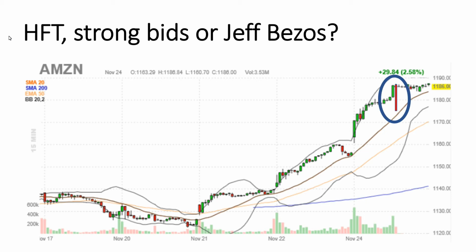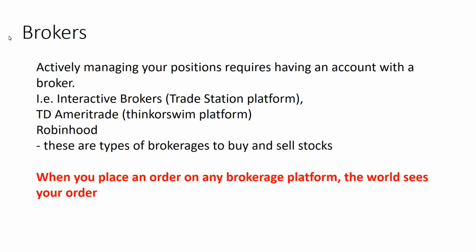So Jeff Bezos, that's kind of a joke, but obviously he's the founder, so it absolutely could have been him as well. And that's important to realize, that one person can be the reason for a major move in the market. But there's a lot of things that it could be. So I just wanted to bring that to your attention as well.